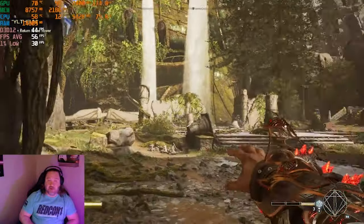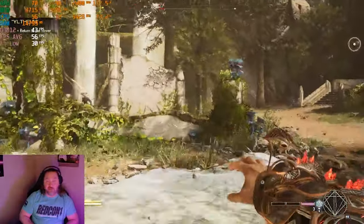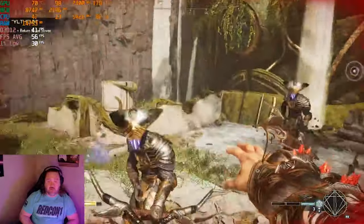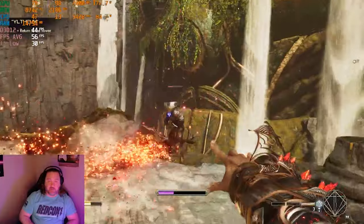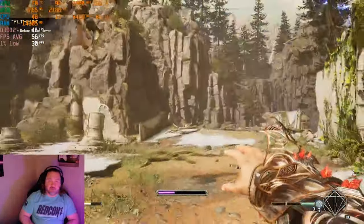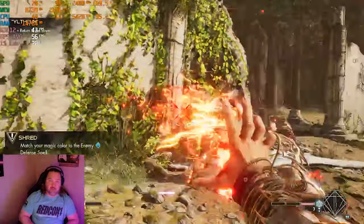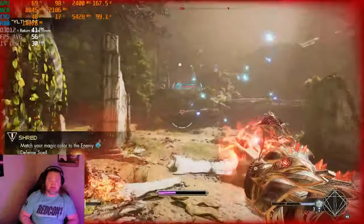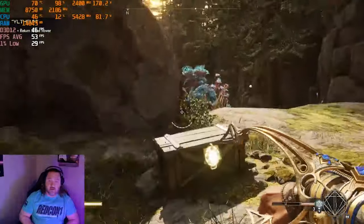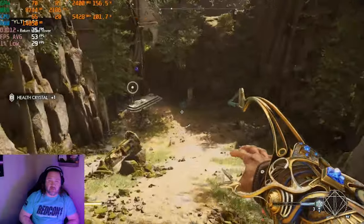And I haven't played with any settings. I just left it at default. There's room to go down, and there's probably a way to do that that doesn't really impact how it looks very much. But this is the default settings, what the game thought that this hardware should run at, and it's running pretty good. I haven't experienced any kind of aberrant frame rates, no hitching or stuttering, nothing like that.